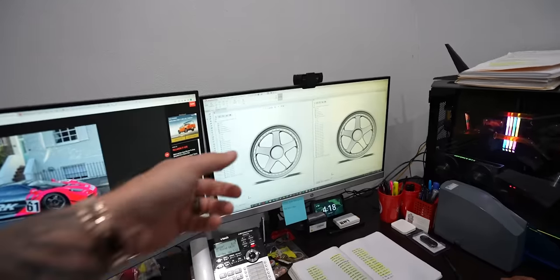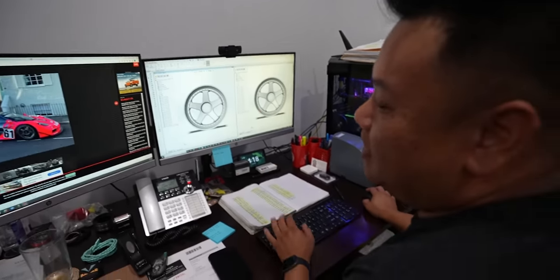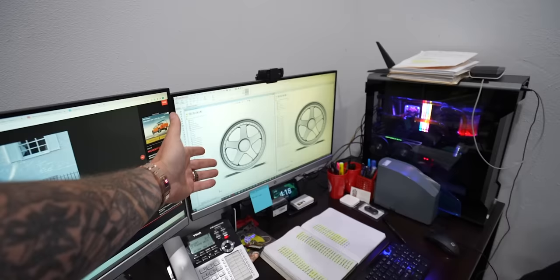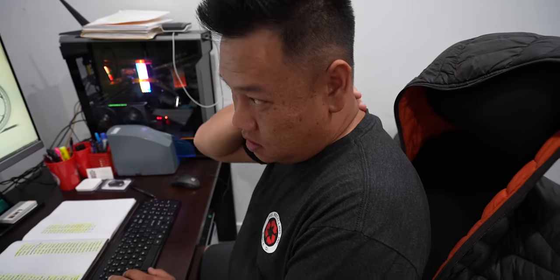Now, how long until we can make these? This one's ready. Could we make those instead of fixing my other ones, because I chipped them all to hell doing 5,000 miles on a rally? Could we make these quickly and bang them out for the SVJ? Yeah. Let's go.